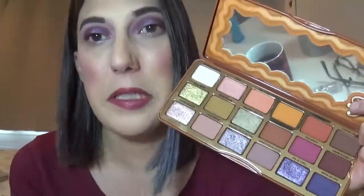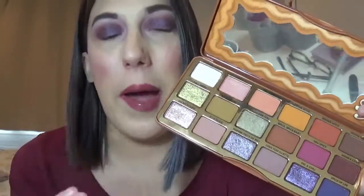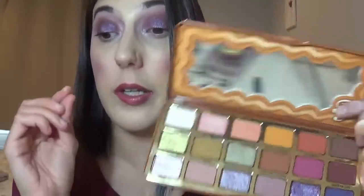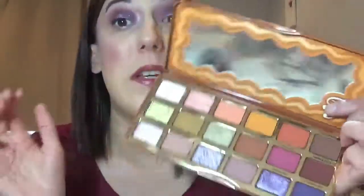It's so pigmented. Really, you have to be careful. If you're fair skinned especially, I would literally use the tiniest amount and tap off the excess. That's how pigmented it is. So it almost reminds me of how people were complaining about the ABH Subculture.